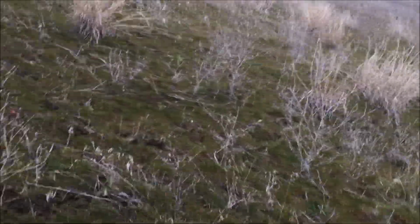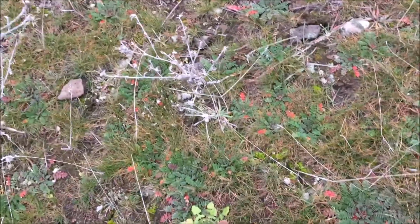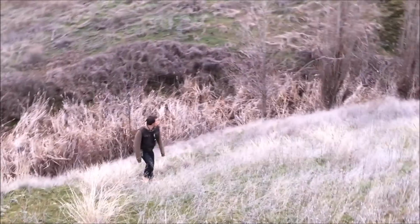So glad I don't have to use my flashlight right now. Kind of sucked last night using the flashlight all the time. Don't see anything. Keep seeing this stuff that looks like plantain. I don't know, man. Look at these cool leaves. They turn red. What's up, bro?